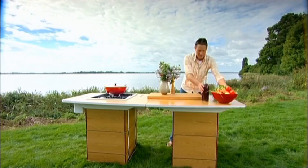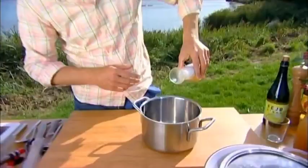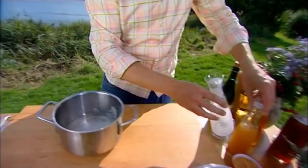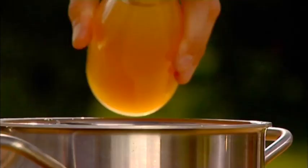Often when we have picked apples here on the island, a cool autumn day, we go inside and make my favorite punch. And this punch is based on apples and beets. I take half a liter of beet juice and then an equal amount of apple must, cold pressed.